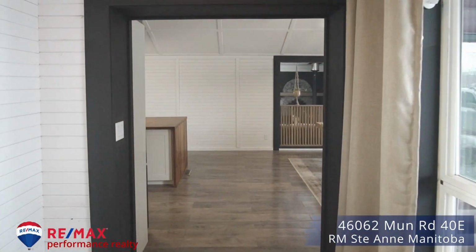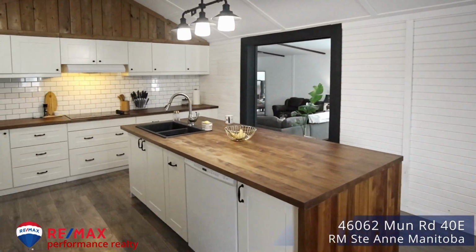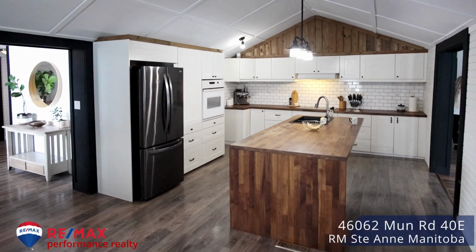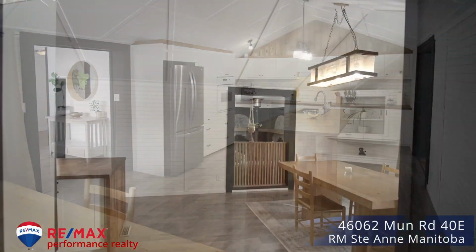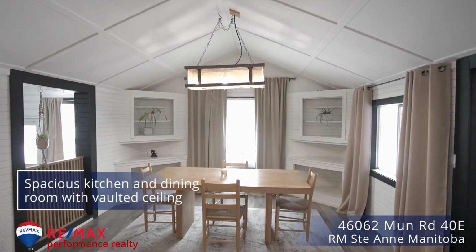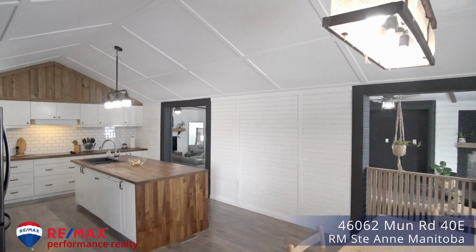Welcome to this beautiful home located on 5 acres with 5 bedrooms and only 5 minutes away from St. Anne. Come take a look. So we have an open kitchen and dining room with a large island, pantry, and ample cabinet space.